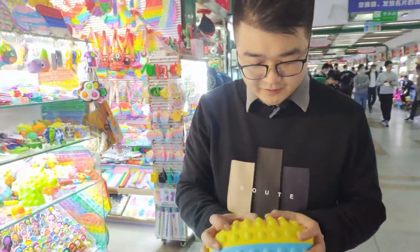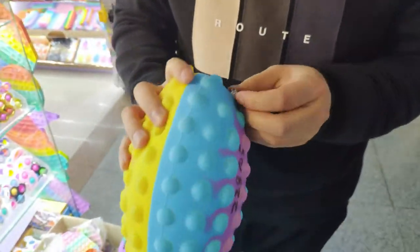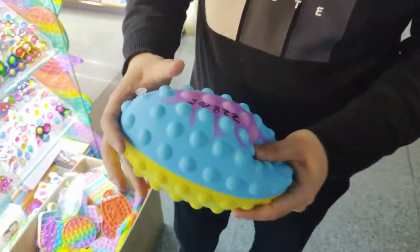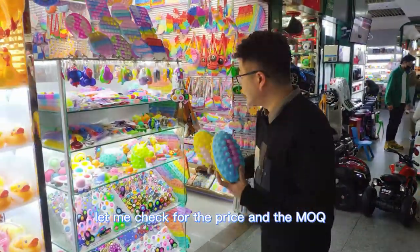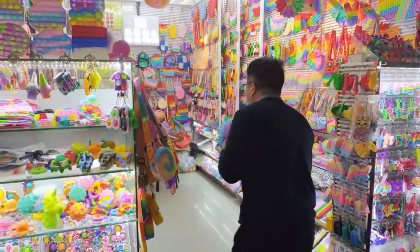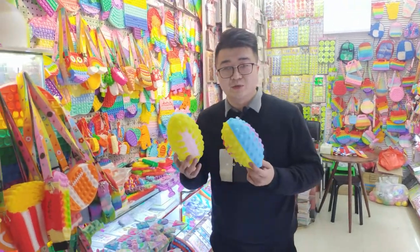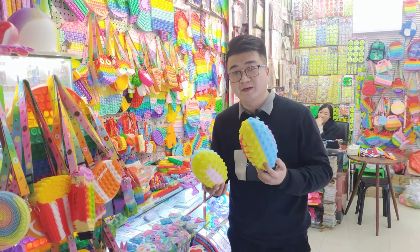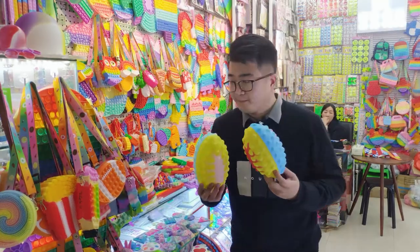This one is a football design. Did you see this one before? And it can fill the air by itself. Let me check the price and the MOQ. So this one, the price is $2 USD, and one carton is 240 pieces. So you can mix color and order it.